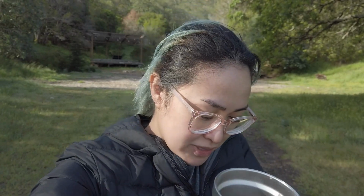This campsite I found on Hipcamp. It's a website, and they also have an app. It's basically an Airbnb for campers, because all the state parks are fully booked right now. Gosh, my coffee spilled. So this is pretty much the only place I could find camping.